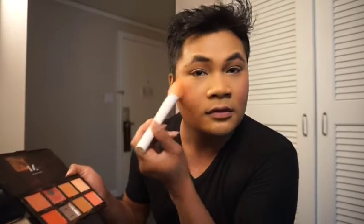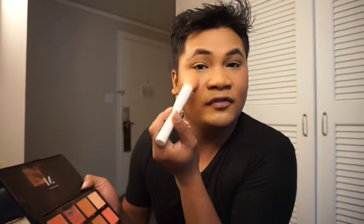Obviously bronzer and blush, these are all steps you can skip if you'd like. I just like to do it all. A professional tip is the easiest way to have a pretty look or to give life to your face is blush. If you want to look like you just came from the beach, that's bronzer.